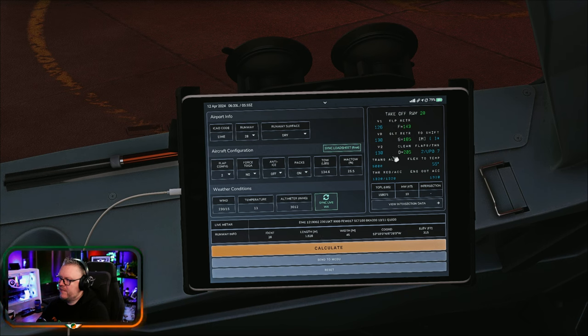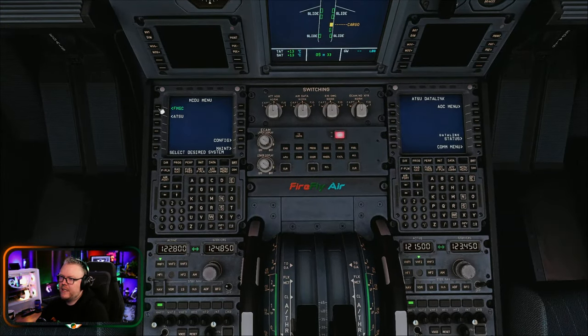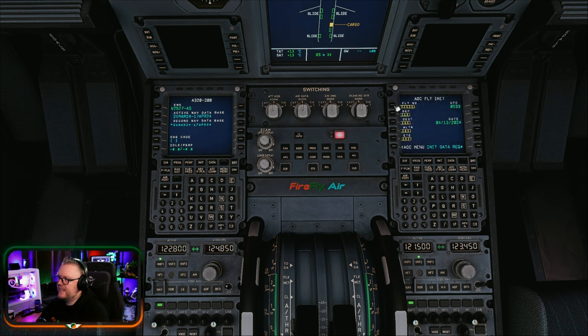So these are our V-references. Once we get up to 130 knots, we should be tickety-boo. And it's going to give us information here, the length of the runway, and when we think we're going to get up out of it. All right. So let's come down here to our MCDUs. So into FMC, and on the right hand side, I'm going to keep working on my ATSU and see this flight init. That's our flight initialization.